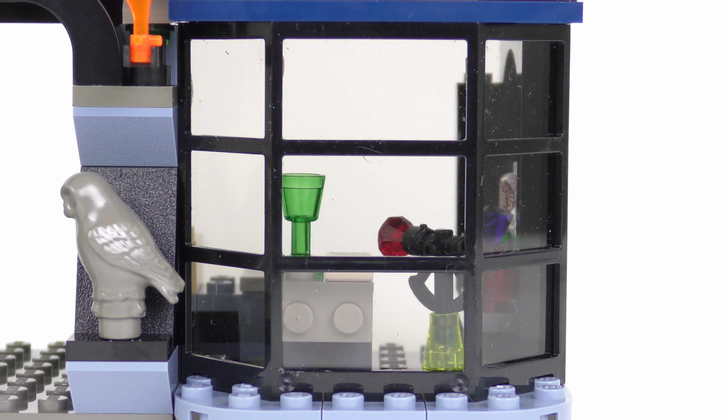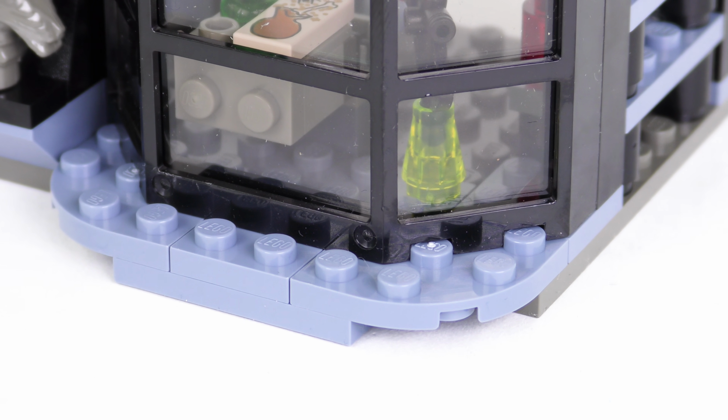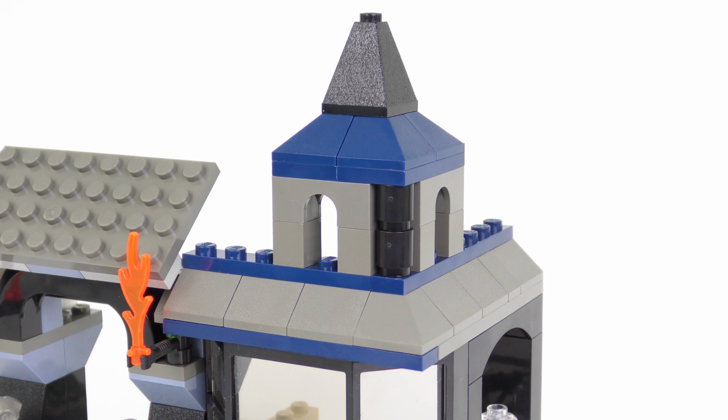The really unusual thing about this set is that the large bay window is actually an exclusive part made for Borgin and Burkes. I wasn't able to find a reference to this piece in any other sets. Around the bottom of the window we have some more of those sand blue pieces which look really sharp. There's more decoration on top of the shop with this roof section and a small tower.